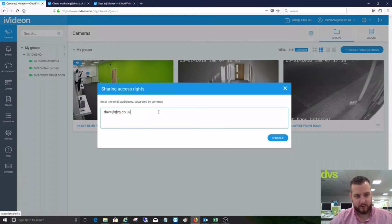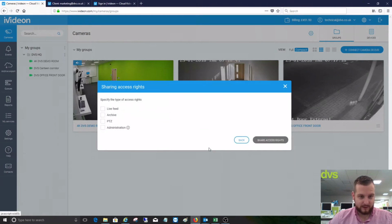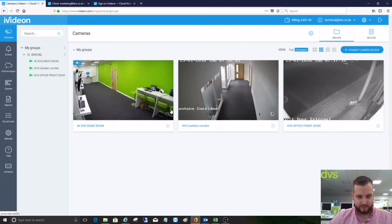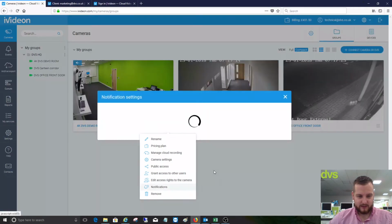So when you share the access rights, we'll click continue. I've already got an account, but it allows you to say if they're allowed to live view, archive, which is playback, PTZ, and administration. You may simply want them to just see the live feed, so they're allowed to keep an eye on something. And I said you can do that for any of the cameras. So it's a very, very powerful and flexible solution. Edit the access rights, so that's historical access rights. If you want to remove or add one to an already set up camera, you select that.